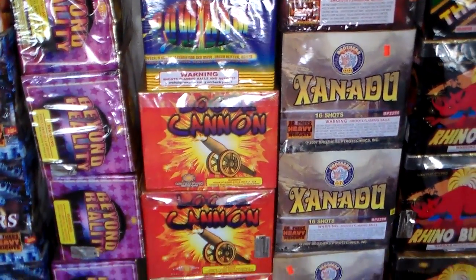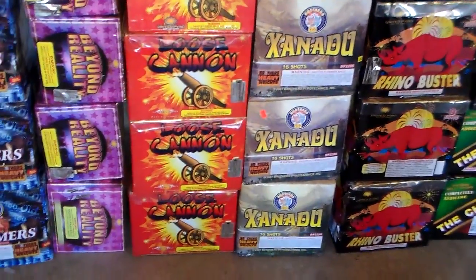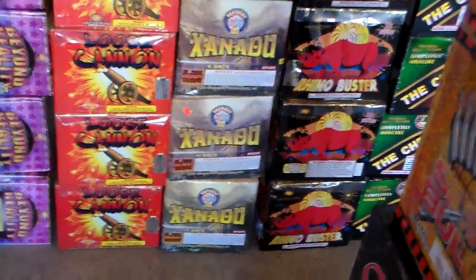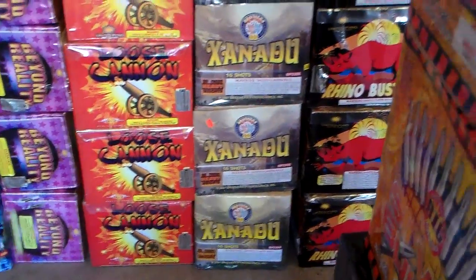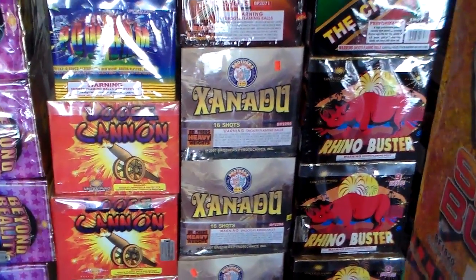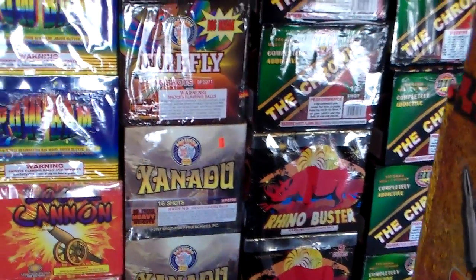Loose Cannon. If you like peonies, this is probably the biggest breaking cake I've ever seen. The breaks on these are absolutely huge, but again, they're primarily peonies. I like them, so these are definitely a staple in every show we do. Then we got Xanadu. This is another Brothers cake, 16-shot. Never had these before, but the videos look pretty good, so we'll be putting them in there.